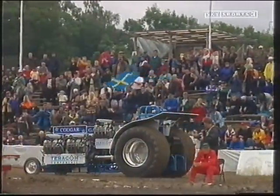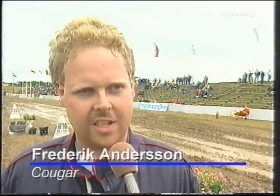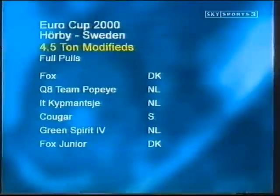We are only 10 kilometers from this track, so we are very happy. And after lots of problems, the track is at last working. We're very happy. What have you had to do to the tractor to get it going? Everything has changed since last year. We have a new chassis, we have changed some parts on the engines, and the top engine, the fifth engine, is completely new, so there's a lot of difference. And 5 other tractors made full pulls, so we have representatives from Denmark, Holland and Sweden in the final.